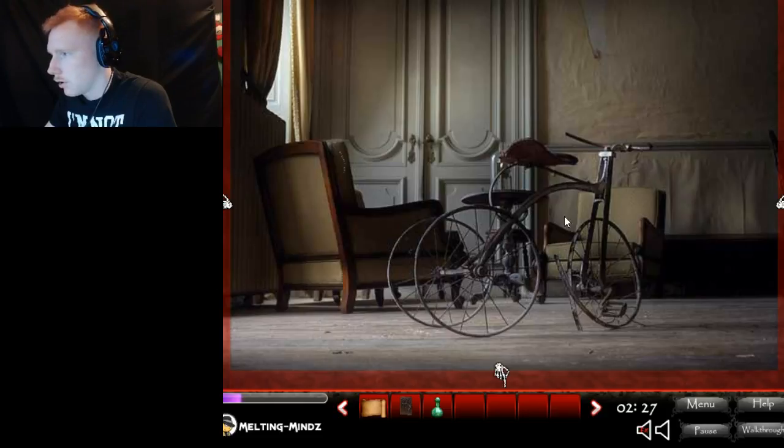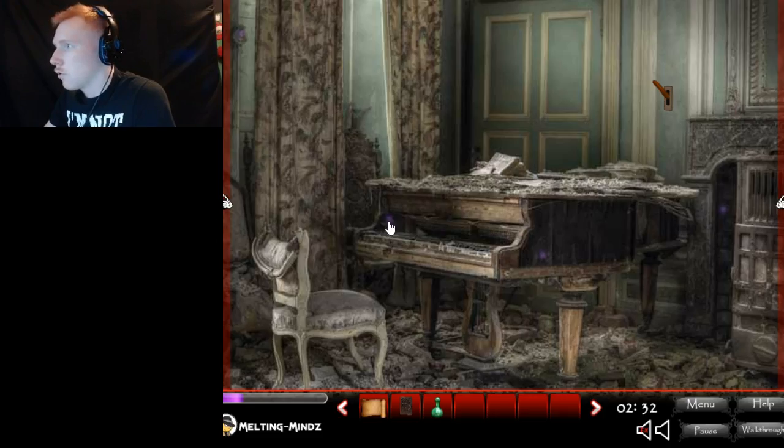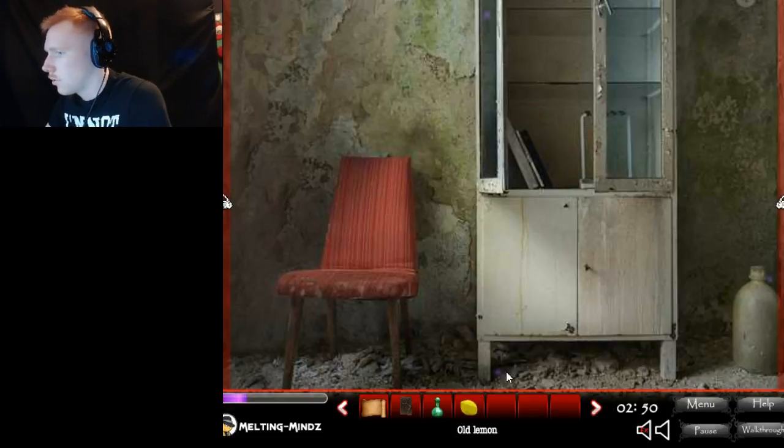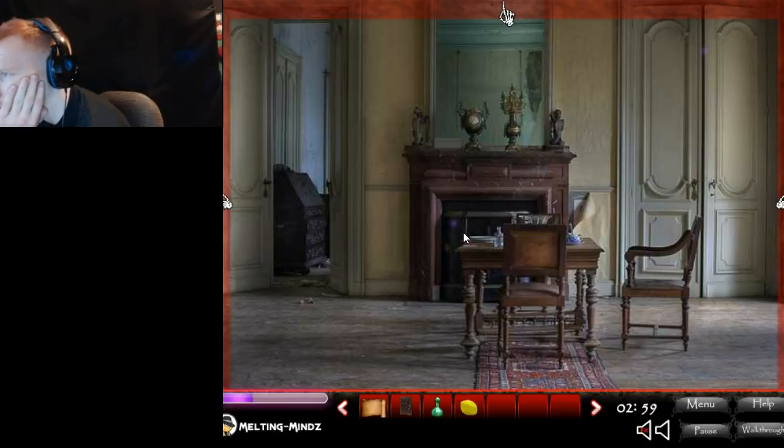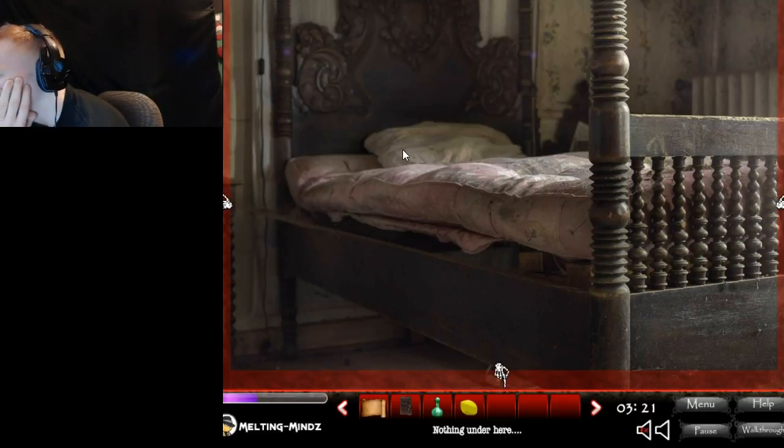Orb. I can't see any more. Orb. Oh, look, another lever. Try to see if there's more orbs. Hey, look, a lemon. Orb. I'll make sure I collect all of these orbs. Gonna collect plenty of stuff.